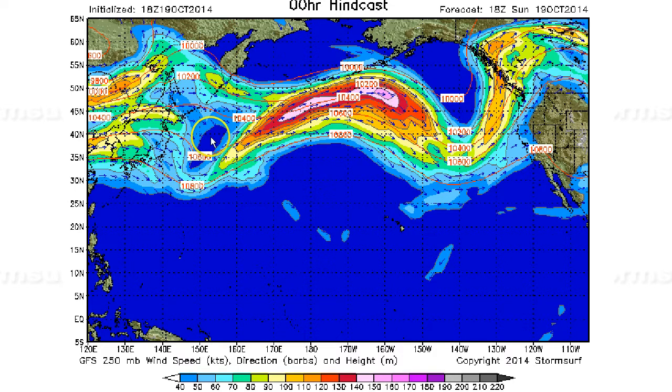A little bit of a split going on here off Japan, so the flow pretty much comes off Japan, splits a little bit, ridges to the north, and then falls into the trough. Here's where our low pressure is, and then again ridges over the U.S. coast, high pressure, likely inland. Let's put this into motion. So we roll this out.